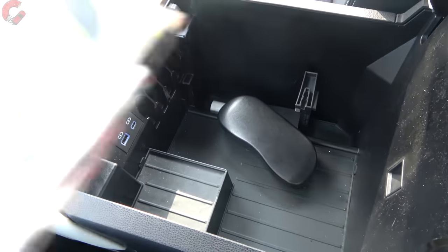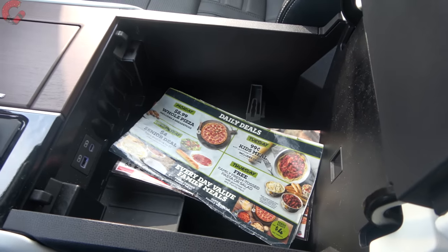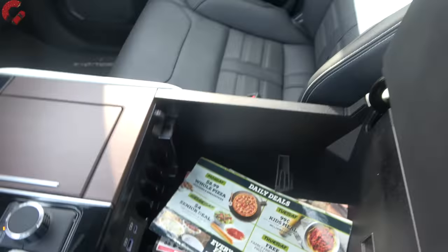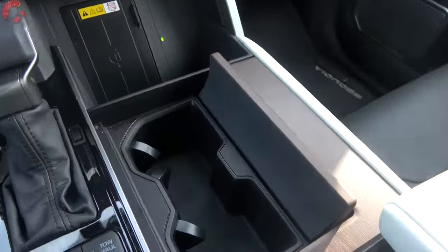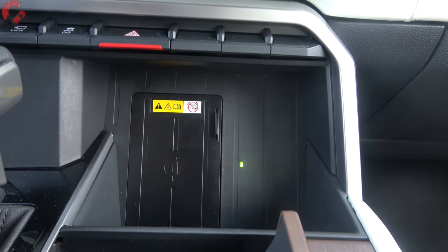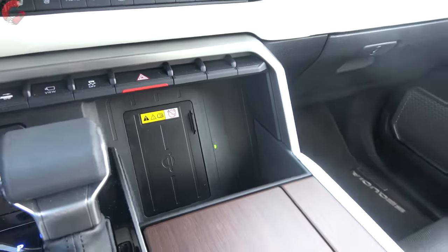Definitely plenty of space to stick a thick stack of coupons to feed all of your hungry kids in the back. Now, in addition to that, you've got your two USB ports inside of there. Press that, it's gonna give you your two cup holders. And then up in the very front, we have a large pad. This is a wireless phone charging pad as well on the Platinum and the Capstone models.